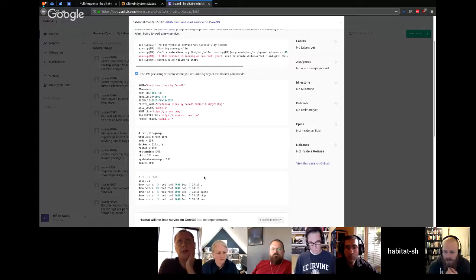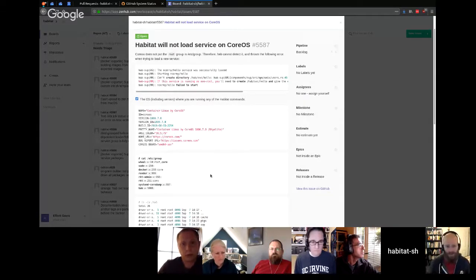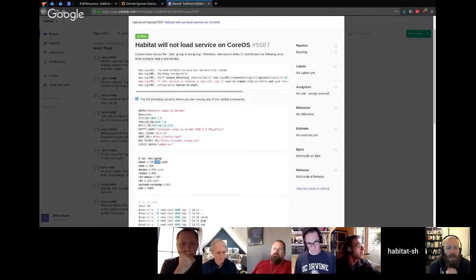Would this be related to running Habitat as non-root? Well, I think that's what it might be tripping up on. Oh, no, this is a service. Oh, I see. In etc group, it's got wheel and core, where wheel is the root group. So you would have to set the package service group to wheel. I think the supervisor always runs as the root user, right? And it's probably chowning some files in hab svc to root. So it's the user that the supervisor runs as, not the user that your package runs as. Right, yeah, sorry, you're right.